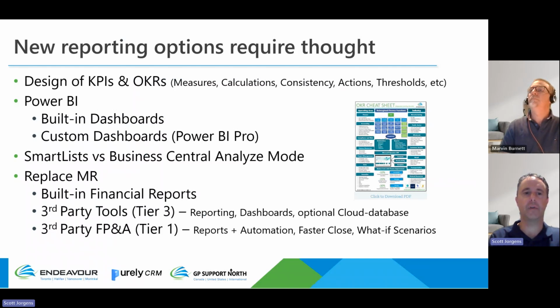You have the ability for a number of built-in financial reports, as well as third-party tools that are worth looking at. There's a tier 1, a tier 2, and a tier 3. Tier 1s obviously are a little bit more expensive. They have more automation, especially around budgeting, forecasting, scenario planning, and can result in a faster month-end close because many of those calculations are embedded within those third-party FP&A, financial planning and analysis tools. If we look at the tier 3s, they also have great cloud reporting, dashboards, analytics, saving reports, sharing reports, as well as getting reports to non-ERP users. And then there's a number of individual third-party reporting tools that are in between, sort of at tier 2. It might have the right price point and right features and functions.